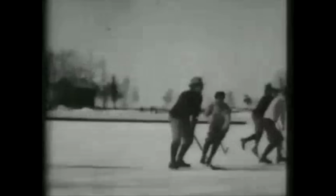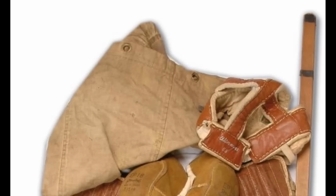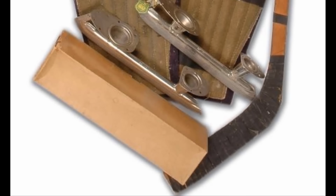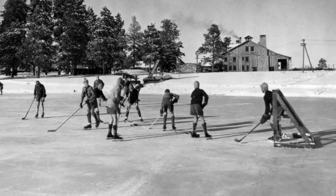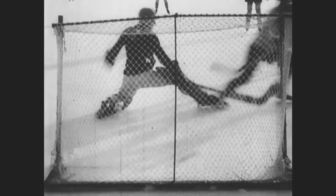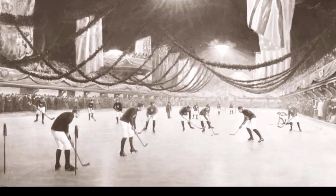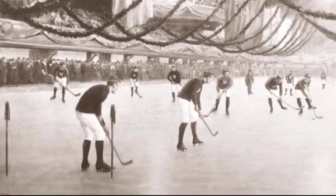Up next, cricket goalie pads. Hockey's a sport that's been around for a very long time, so when we look back at some of the early days, we can see that equipment manufacturing was quite a bit behind what it is today, and the types of equipment available had a big impact on how the game is played. When organized hockey was just starting in Canada in the late 1800s, goalies really didn't have any special equipment and were just another player on the ice.